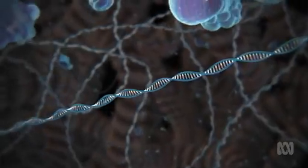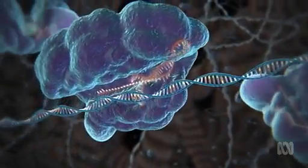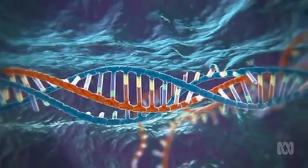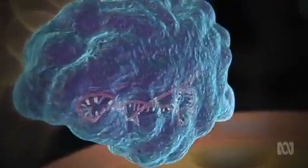The molecular machine is made up of 2 molecules. A protein called Cas9 that cuts DNA like a pair of genetic scissors, along with a piece of guide RNA that tells the Cas9 exactly where to cut the DNA. Professor Jennifer Doudna is one of the original researchers who realised the potential of CRISPR.